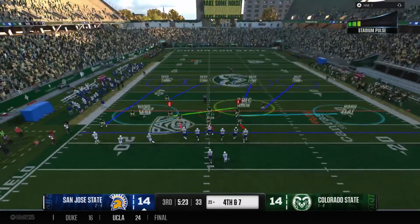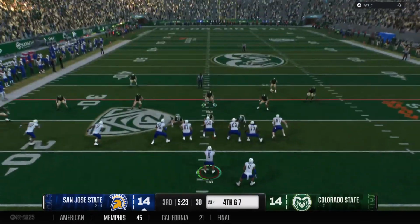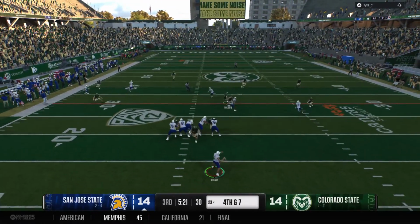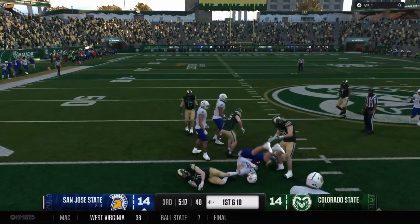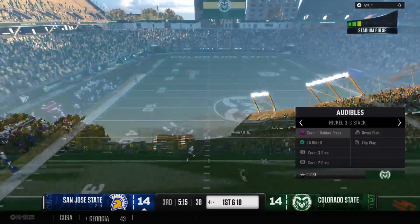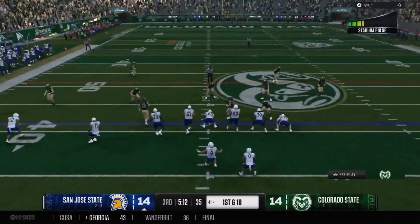They've already converted a 4th down in this game. They'll try to make it 2 for 2. He'll try to throw and pick up the first down. He's got him and they convert. Not much of a 4th down gamble when it's that much of a sure thing. An easy conversion for this offense.